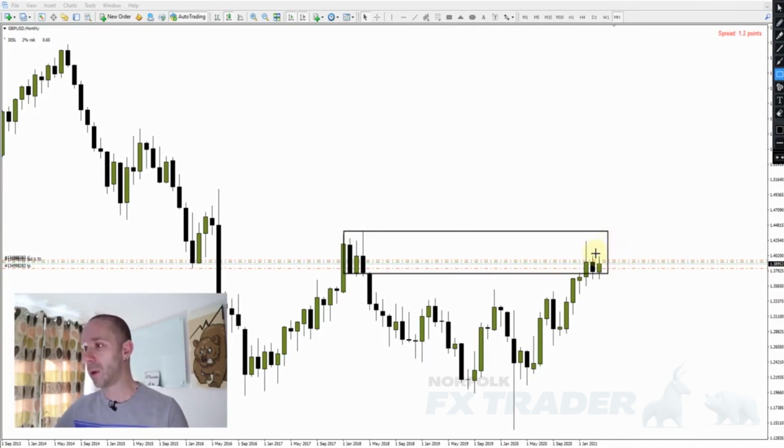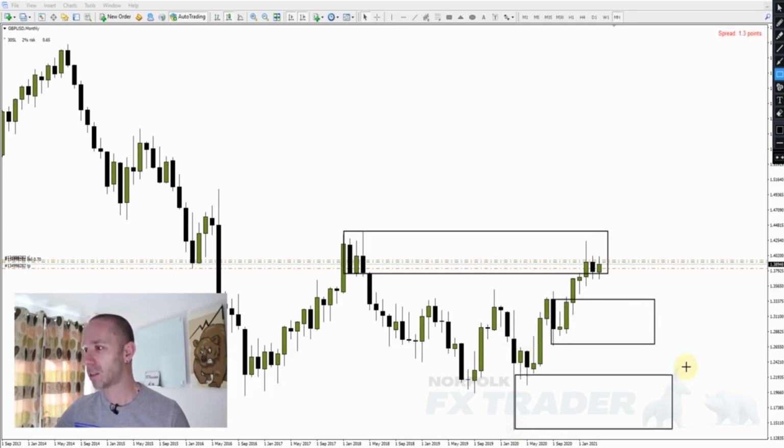So that means we want to be looking to sell this market. And even if we was to draw this area or even this area here, the downside as our areas of demand, we have room to fall down. So that is our areas on the monthly.